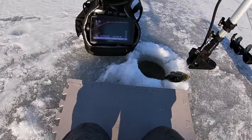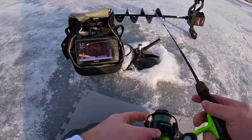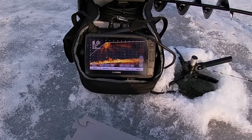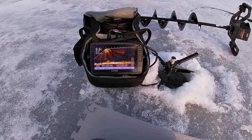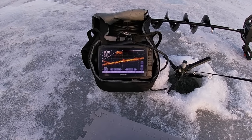Oh, it's because I had one. There's some big ones rolling through. That's a good gill. But what is Panoptix doing here? It's clearly not moving. Garmin, what the heck? What the heck is going on? This thing is broke. If you guys know what's going on, drop a comment down below because I am mind boggled.